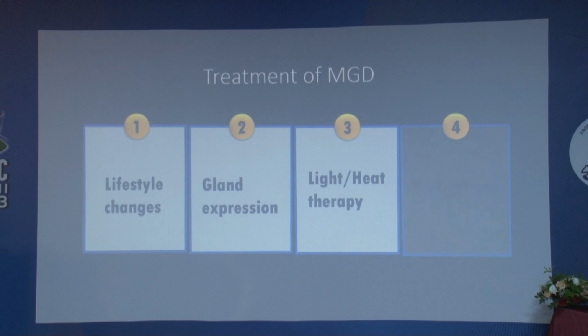For MGD treatment, lifestyle changes and gland expression we can do in the clinic itself. Then light and heat therapy, which is IPL and LipiFlow nowadays, and some medications. I will just wrap this up.